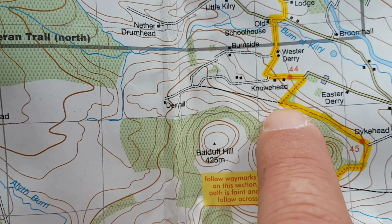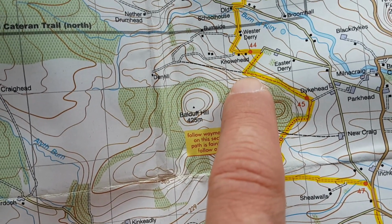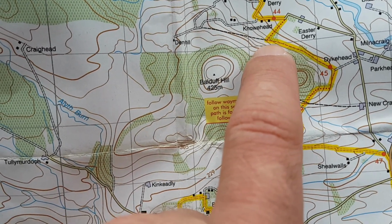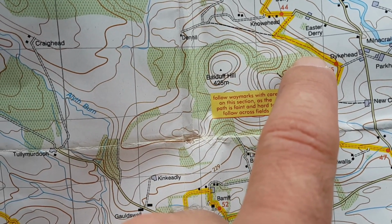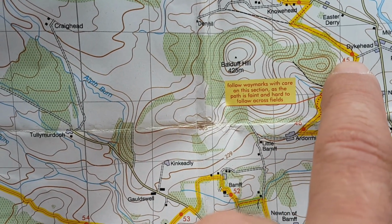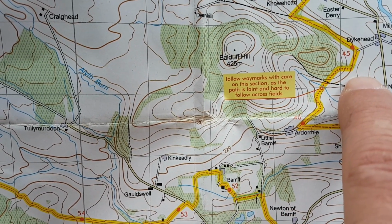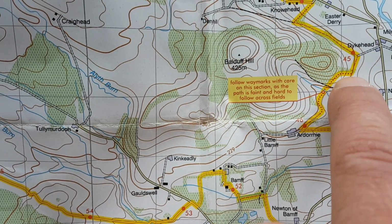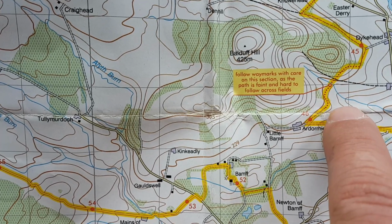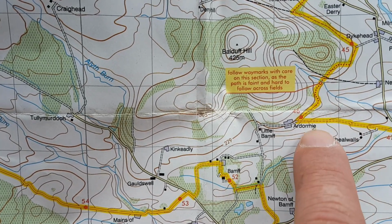Here is an uphill through the field with sheep. Here is a very nice spot. I had a breakfast there with a great view to the valley, and here no problem. And here is a little bit of boggy terrain, but nothing dramatic.